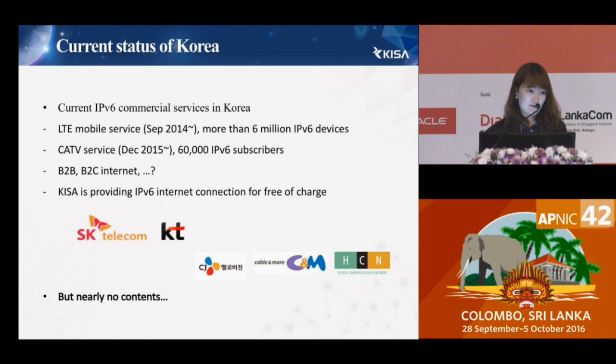But basically, as you know, customers don't care about V4 or V6 addresses. They just care about their services, regardless of whether they are businesses or individuals. So KISA is providing V6 internet connection free of charge for organizations, companies, and individuals as well, for their trial service. This is our current status.